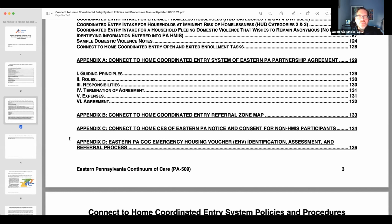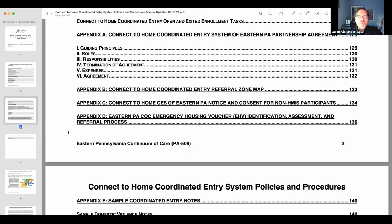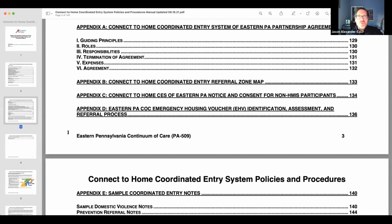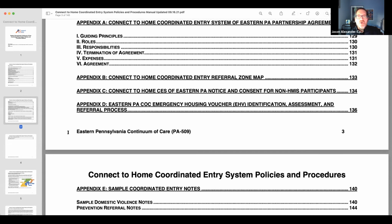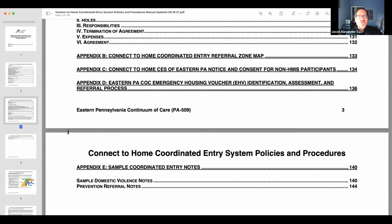We have a referral zone map. We have our broader notice of consent for non-HMIS participants. So if people are choosing not to participate, in the rare case they refuse to have their information entered in HMIS at all but want our services, there's a long participant agreement that would have to be read and that they would agree to.